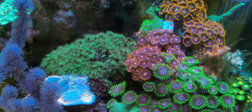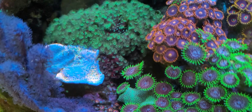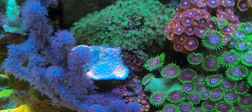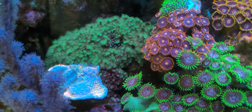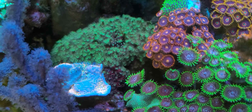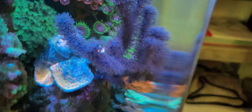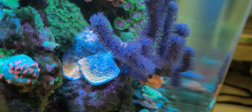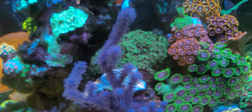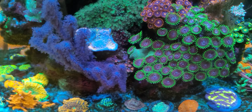One of my Monties that's not doing so hot is this Jason Fox Silver Bullet Monty. Right there you can see the dead spots on it. Talked about it last video too. It bounced back and was encrusting like crazy, and then it went kind of downhill again. It goes back and forth. I'm not sure why, but it'll be really happy and grow fast, and then it'll get mad and bleach out on top. My alkalinity, calcium, magnesium, everything's stable when it comes to the water chemistry. Salinity still on point.